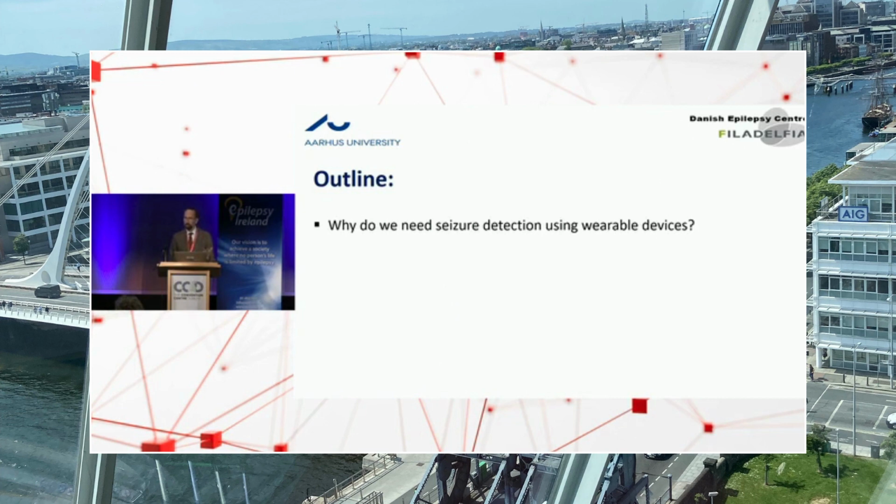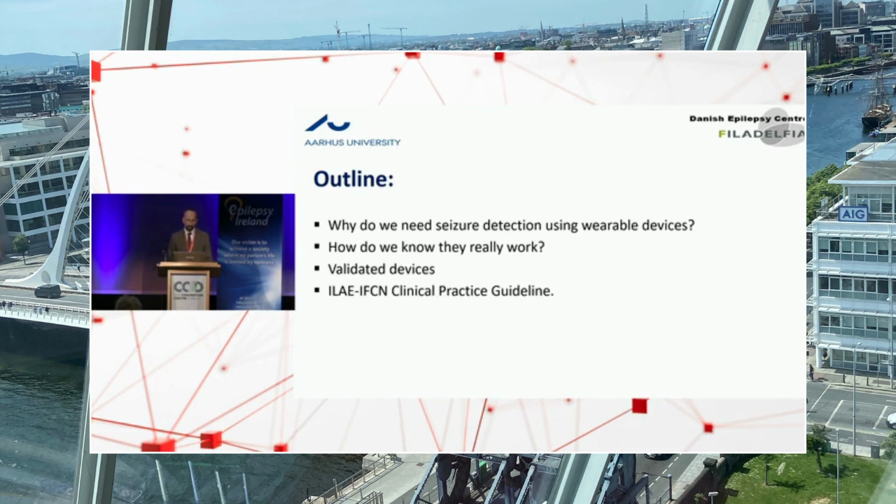So, first I will discuss with you why we need seizure detection using wearable devices. Then we'll discuss how we know that they actually work. I will show you validated devices, and I will tell you about the clinical practice guideline which has recently been issued in collaboration between the International League Against Epilepsy and the International Federation of Clinical Neurophysiology.